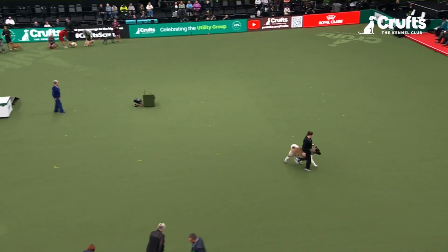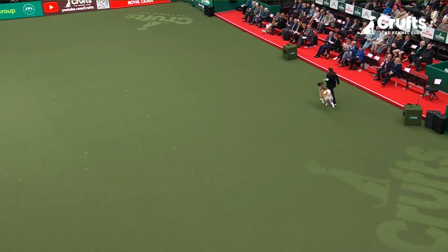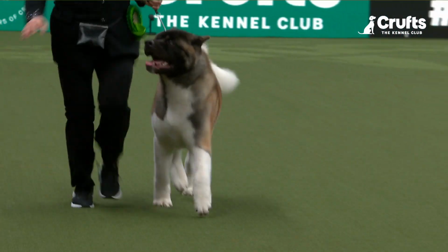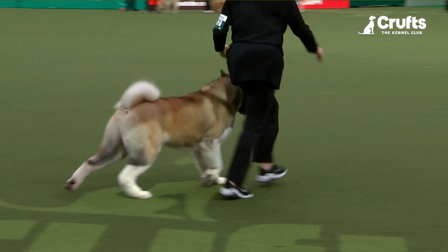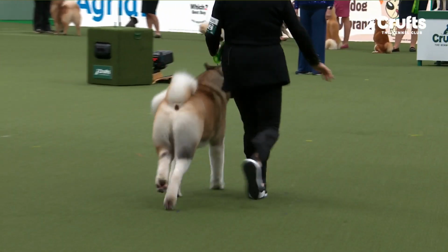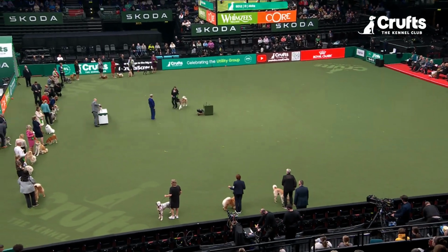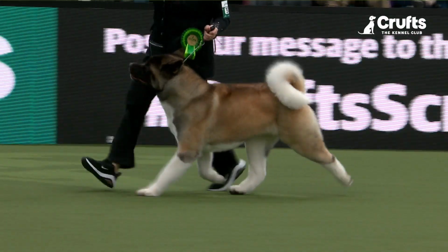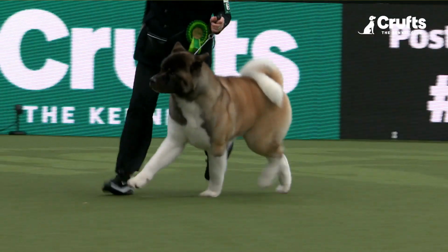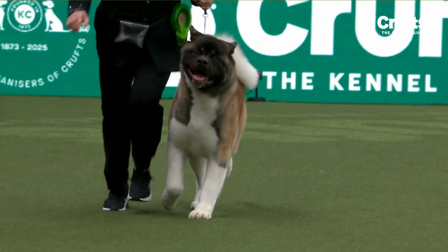And this is a relatively young dog, only 15 months old, so to win from the junior class in a breed like this is an impressive start to his career. They are the largest breed in the group. The Japanese like rich, vibrant colours in all of their breeds. And sturdy bone, great substance, striding out well. This strong head and sharply pricked ears.